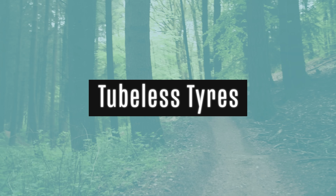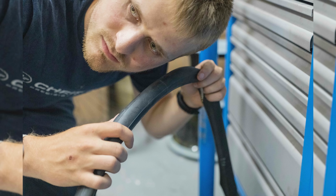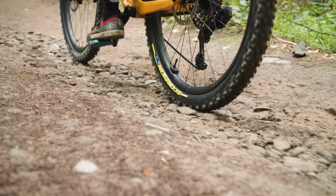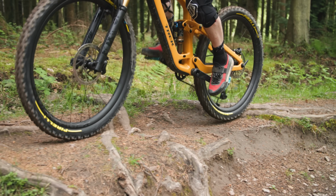Despite offering improvements in grip, speed and control, bigger wheels still didn't eliminate the most deflating of mechanicals. There's nothing more soul destroying than hearing the dreaded hiss as your tyre rapidly loses pressure. Luckily for us, with the advent of tubeless technology, ride-ending punctures have just about become a thing of the past.